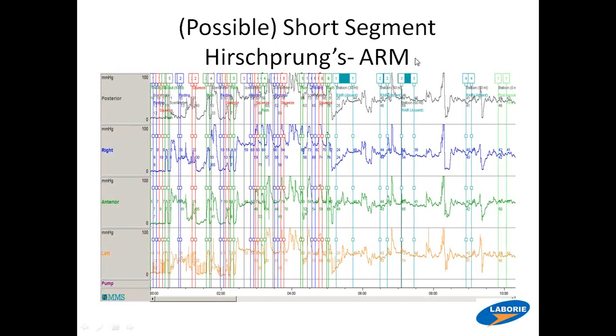I have possible short segment Hirschsprung's, because you'll see when we talk about this patient that she really could have had short segment Hirschsprung's. Now, what's Hirschsprung's? It's an aganglionosis in that segment of the bowel, and it's congenital. You usually see it in babies because they have a pretty extensive part of their colon that's not relaxing, and they get this big dilated colon above it, and they've got all kinds of problems and have all kinds of surgery for it. But there's actually a short and an ultra short segment, which is just way down there right at the anus. These people just have intermittent constipation or lifelong constipation.